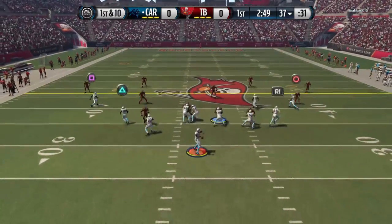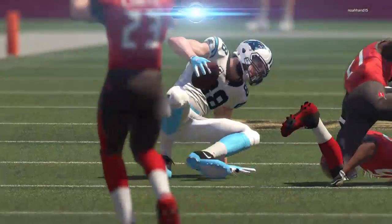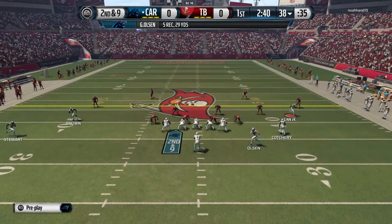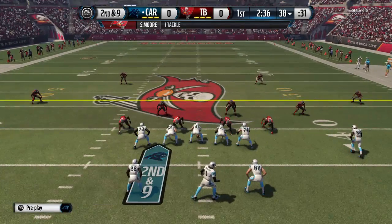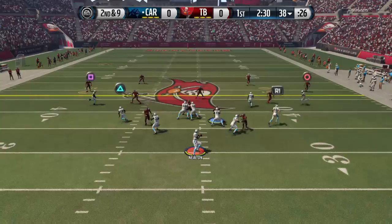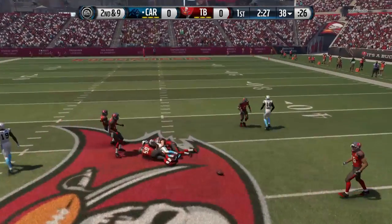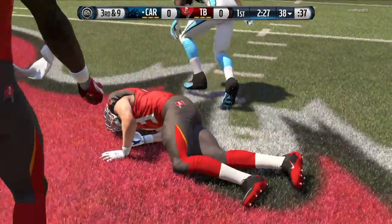The Panthers from the 37. Newton hooks up with Greg Olsen. So they complete one, and still it's 2nd down. From the gun, Newton. What a hit, and the ball falls incomplete. Kotchery's really hit hard that time.